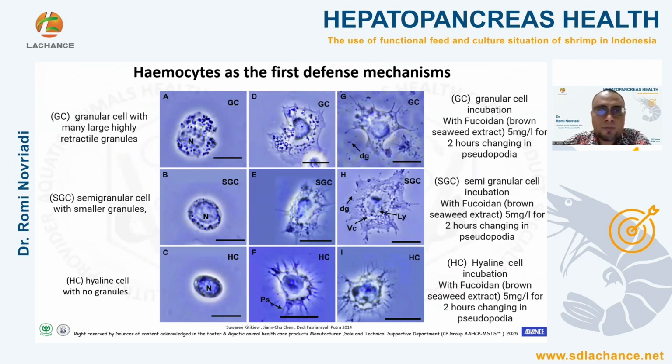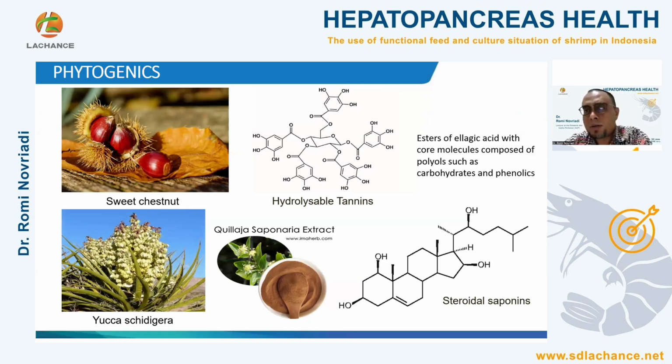If we talk about the hemocytes, this is the first defense mechanism in shrimp. They consist of three types of cells. The hemocyte can consist of the granular cell, with many large, highly refractive granules. You can see on the slide that there are large granules, which refers to the granular cell. With the semi-granular cells, the granules are smaller compared to the granular cell. And the hyaline cells have no granules. So this is how to differentiate between the cells in the hemocyte. We can see that the hemocyte has three types of cells that can act as the defense mechanism in Vaname.